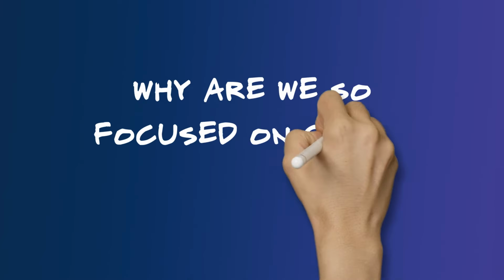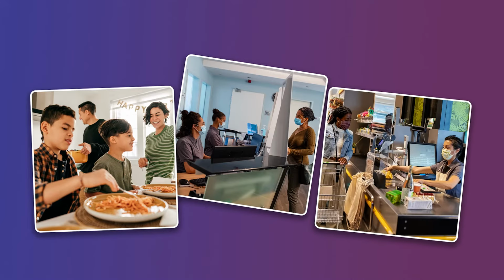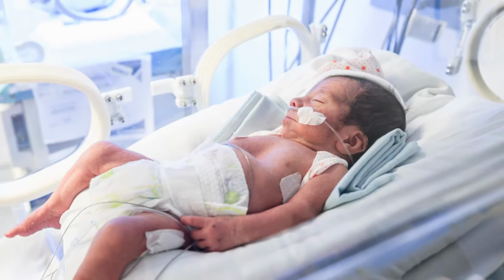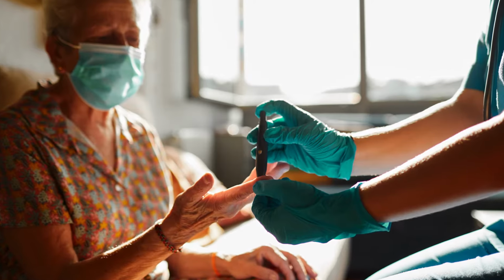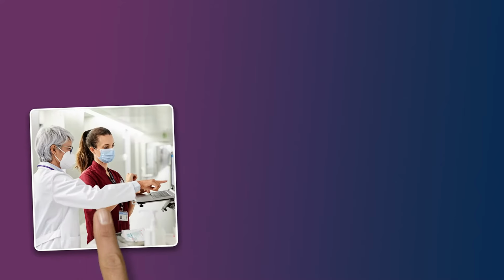So why are we so focused on germs in healthcare? The risk for germs to spread is different than it is at home and in the community. There's a higher chance for germs to spread in healthcare settings than, for example, a grocery store, because it's where patients who are sick come for care, and patients who are already weak or ill are likely to be more vulnerable to infection. Healthcare is also unique because some of the things healthcare workers do as part of giving care can put patients at risk of infection, like starting an IV. Sometimes we are the opportunities for germs to spread.